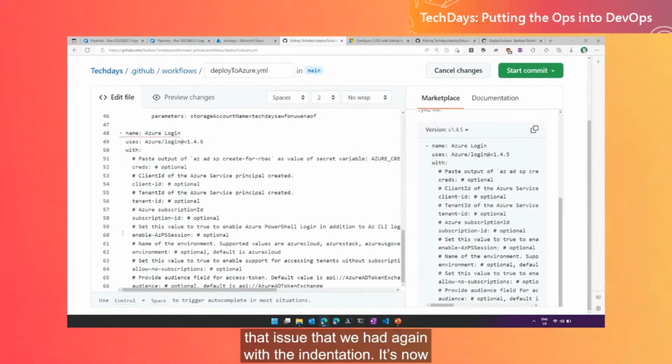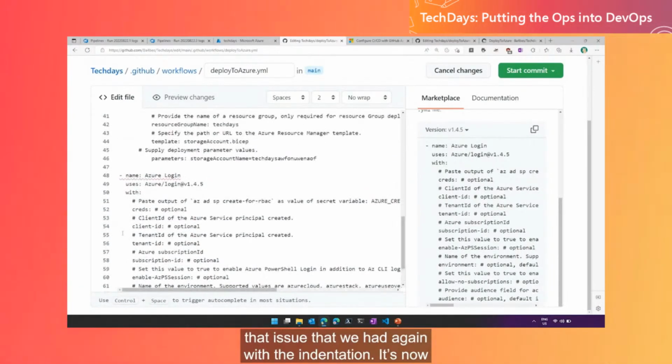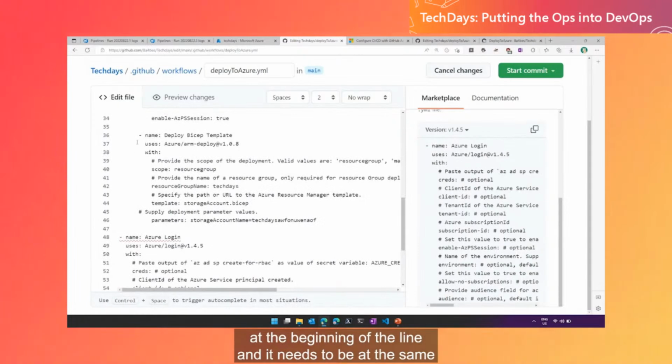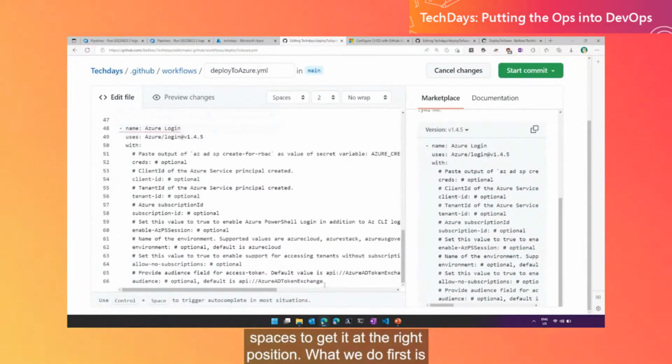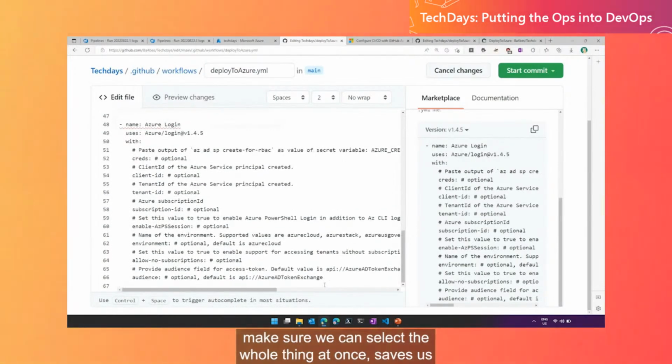And now we have that issue that we had again with the indentation. It's now at the beginning of the line, and it needs to be at the same level as the previous action. So I need to add a lot of spaces to get it at the right position. What we do first is make sure we can select the whole thing at once. Saves us a lot of time.